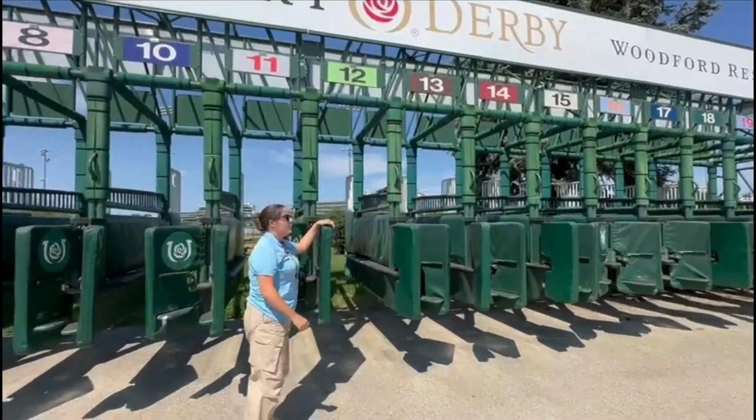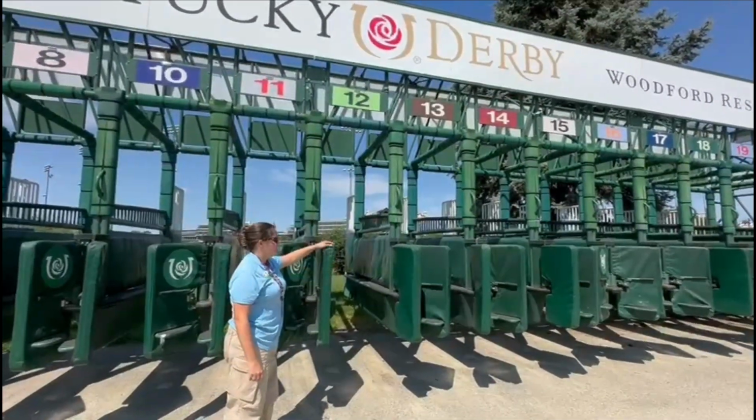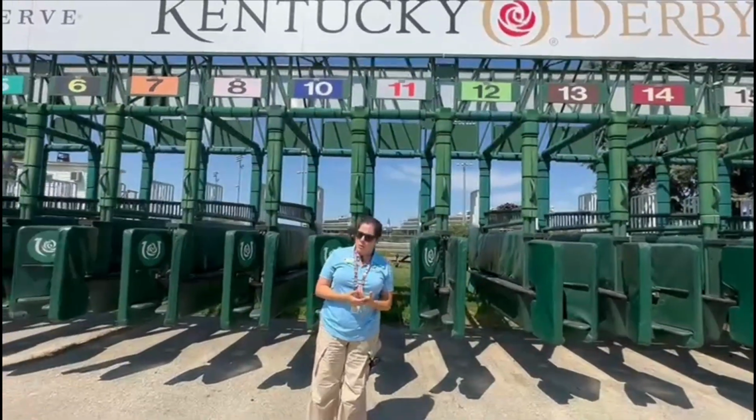So every place that the horse may touch is padded. This is nice and soft and squishy here. This is the back, the sides, the front, even the crossbars up at the top are all padded just in case the horse rears up at all. It's a misconception that the horses hate the gate.